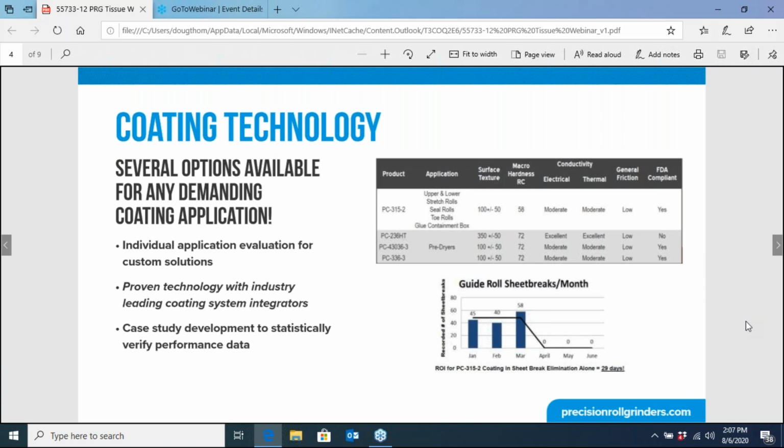And again, the true economic impact will be statistically validated via performance data. You can see there on the right-hand side, this is certainly not a full case study, but this is a real application where the 315 coating that we discussed earlier virtually eliminated sheet breaks that were contributable to that roll for 3 months after installation. And you can see there was a significant amount of breaks prior to the installation of that roll.